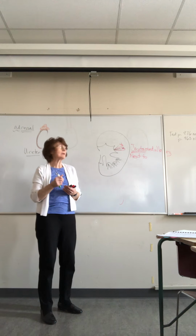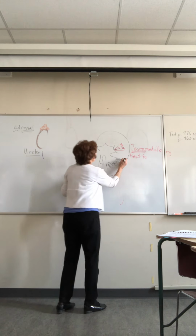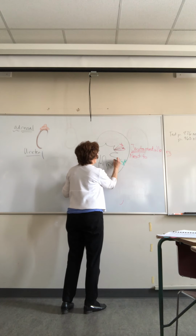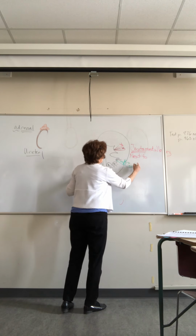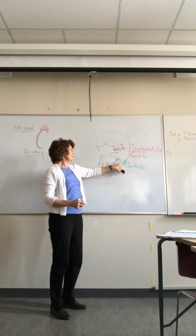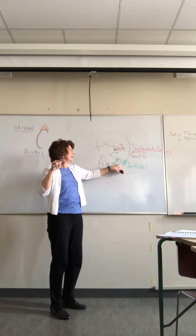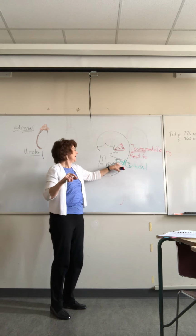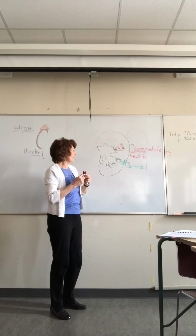Now, the next one, for the cortical nephron, you can see in your textbook diagram, that nephron loop barely goes into the medulla. So out here, there's cortical. Nephron loop just barely goes into the medulla. It's originating from the outer part of the cortex, and now we can see this right there.